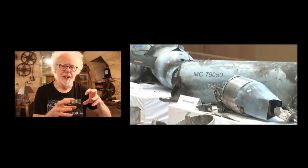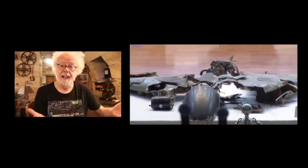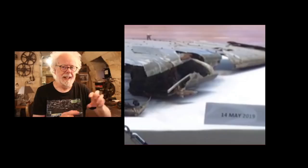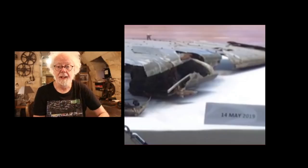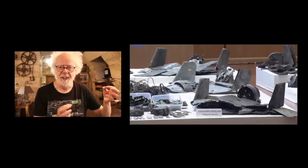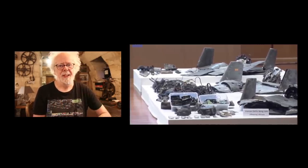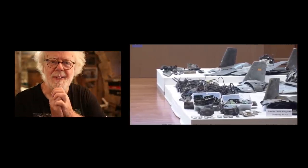But if you look at their displays, all on nice white mattresses in this press center, they're not all from that refinery attack. There's dates on them, and they're drones that they've picked up in the desert or have been fired at Saudi Arabia over years. There's one or two that have the date of the refinery attack, but lots of them weren't. So what are they trying to prove here? I don't know.